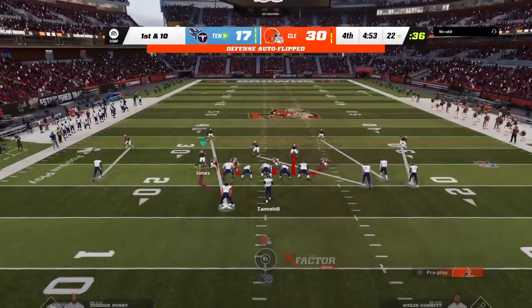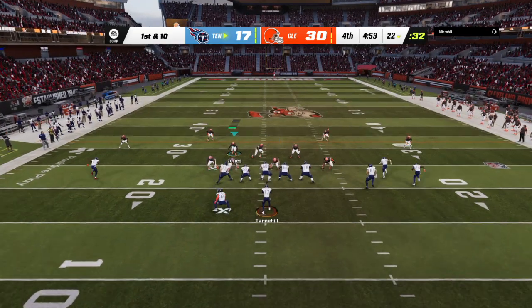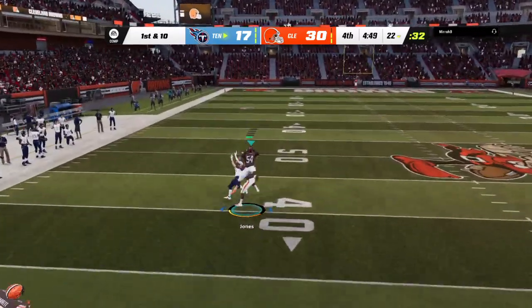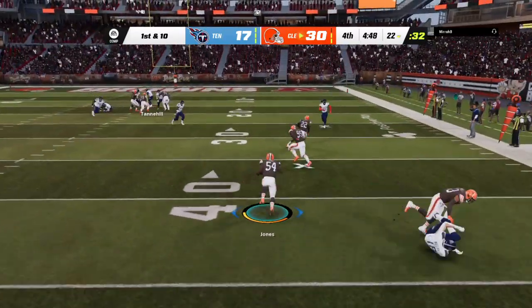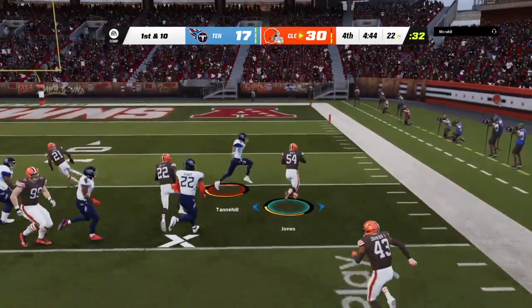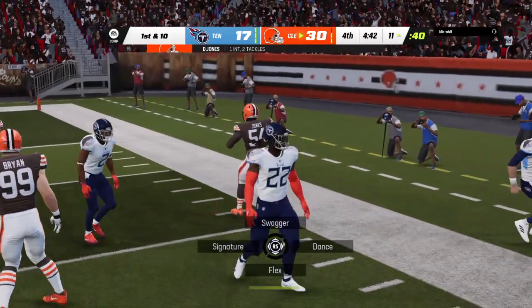The Titans offense set to begin the drive. And as the offense begins another drive here, pretty simple, Charles. They want to carbon copy what happened the last time out when they ended their drive. Tannehill intercepted again. Picked up by Deion Jones, the linebacker. And the Browns are going to take possession of the football.